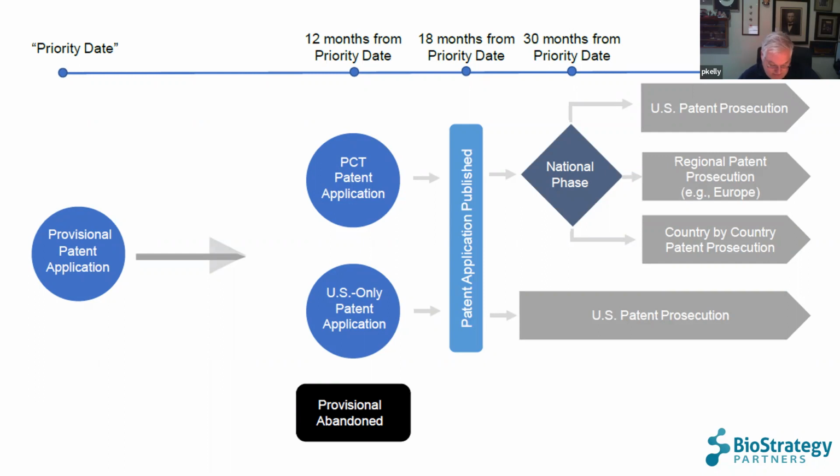And Isidore, you've done so many filings. Do you have any comments on, like, for example, when you were working with the patent attorneys at IBM or issues that would come up with provisionals?